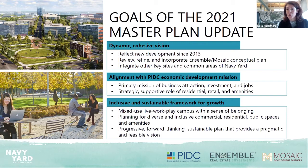We also want to incorporate the elements of Ensemble Mosaic's conceptual development plan that position them to be selected as our next development partner at the Navy Yard. They're going to walk you through that later. It is a conceptual plan, so we're looking for you to help us and help Ensemble work that into the Navy Yard in the most successful, exciting way possible. And they can talk to you about elements that are going to move quickly in that plan in the initial phase, and then other things that will have a longer lead time on them.